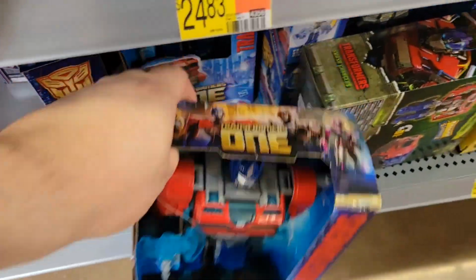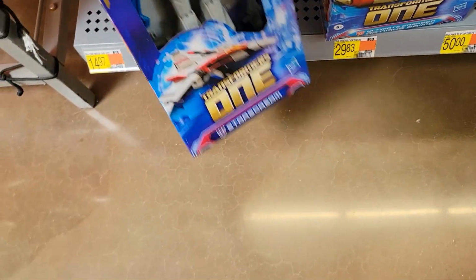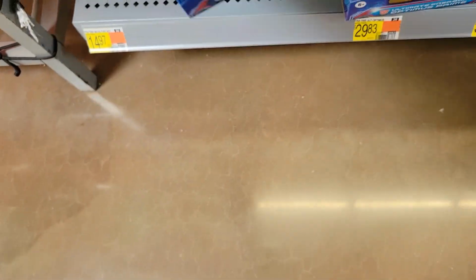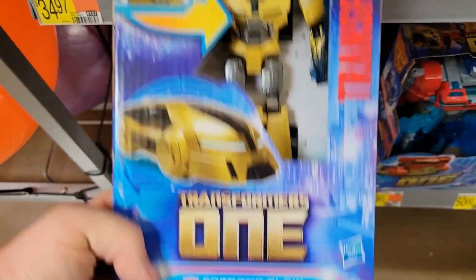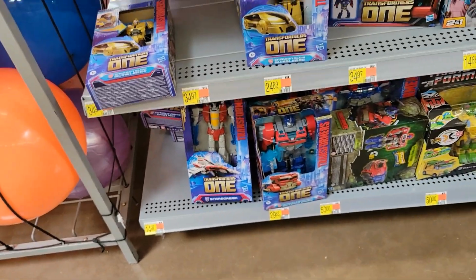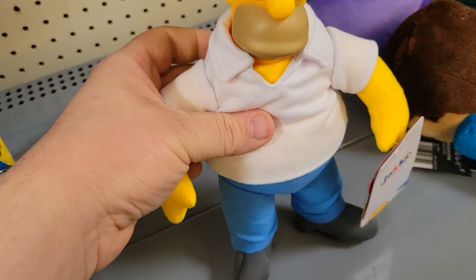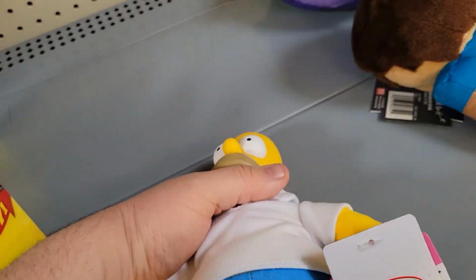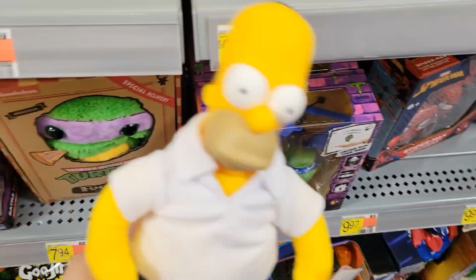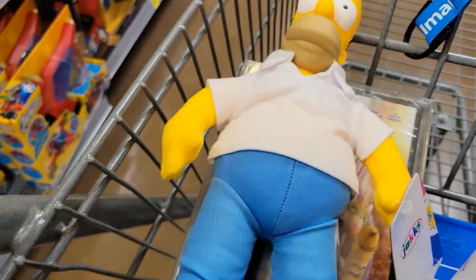We are starting to get some stuff in for Transformers One. Optimus Prime, of course. Starscream, Bumblebee. Looking forward to that movie. I think that's going to be really good. Hello, Homer Simpson. Turning into a Simpsons day. So I wonder if there's more of them. Well, we're gonna go find out.